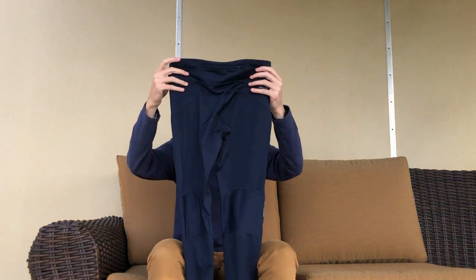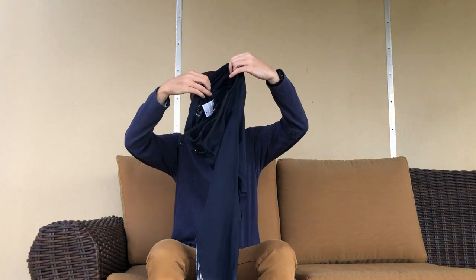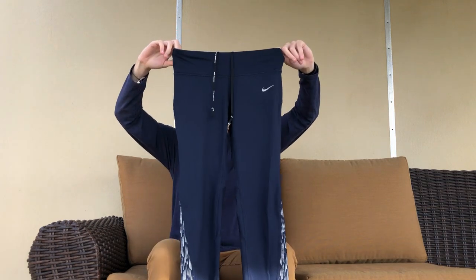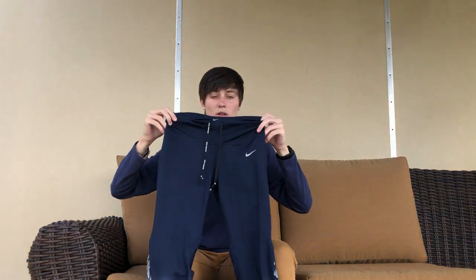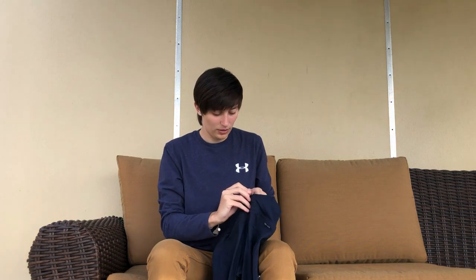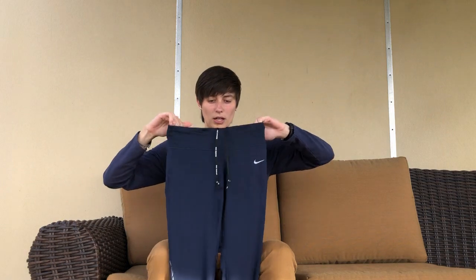And then these are my first pair of leggings I've ever gotten. These are the Nike Dri-FIT. These are 5 or 6, maybe more than that, years old. It has the back pocket zipper. Again, they fit like a glove. It's not deep enough to hold a phone, but it can definitely hold car keys. A nice drawstring.